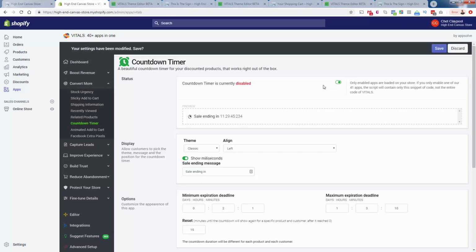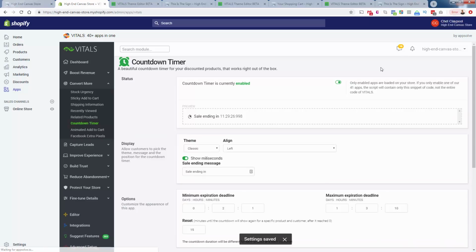And I want to be upfront here. I'm showing you some of the different apps here, but I don't want you to do countdown clock and stock urgency at the same time. I think that's why I'm really showing you countdown timer. It's my preference to use this one as opposed to stock urgency, especially with print on demand. There really is no stock urgency. So this is a little bit more legitimate for you to use here.